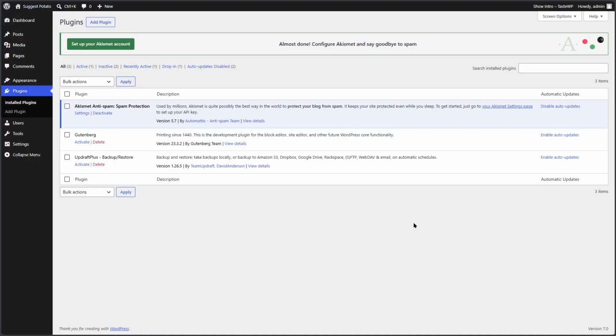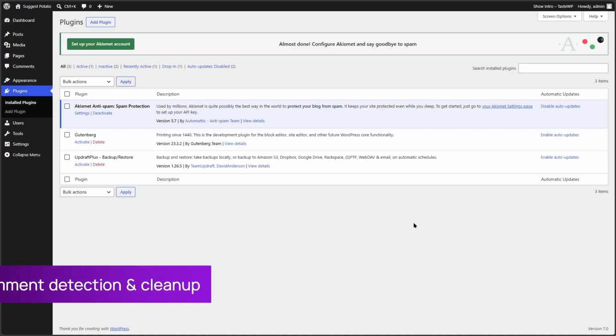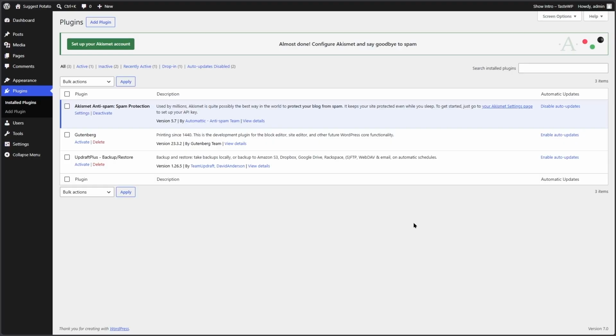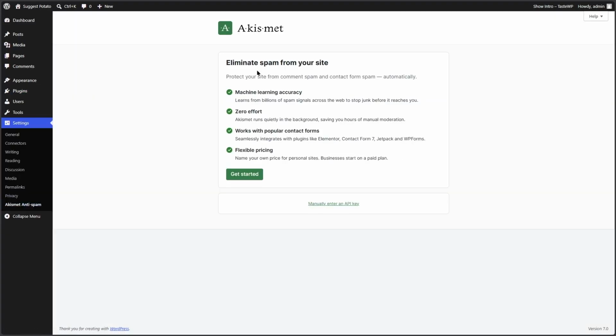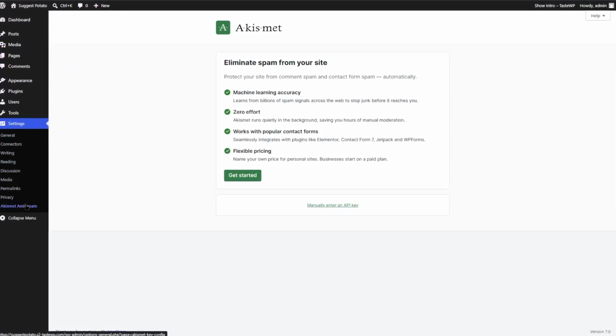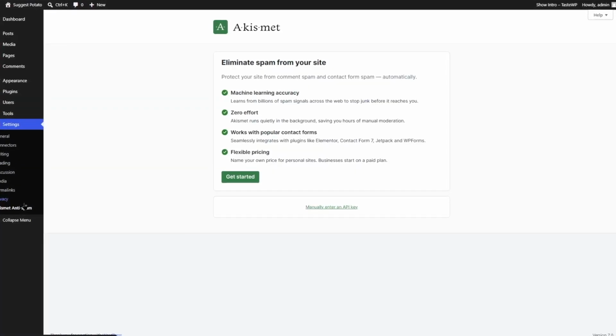The next feature we would like to talk about is the comment spam detection and cleanup process. For this, we are going to use a popular plugin called Akismet Anti-Spam. This is a spam protection plugin used by millions of users. This can protect your blog from spam comments. So after installing the plugin, you will find this option added under settings. From here, you can see what Akismet does for you.